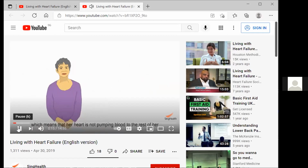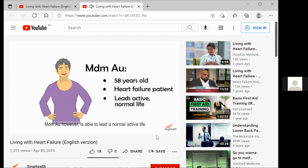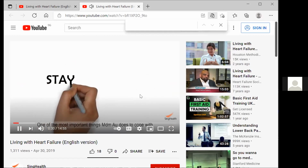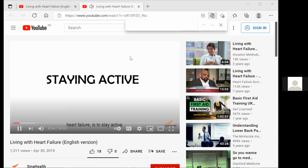It's not pumping blood. Oh yeah, but it's rather soft. Will you be able to increase the volume? Okay, hold on now. However, it's able to lead a normal active life. She's able to do so because she's learned to take good care of herself. One of the ways to cope with heart failure is to stay active.